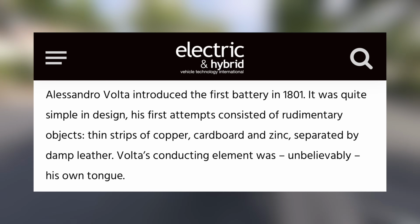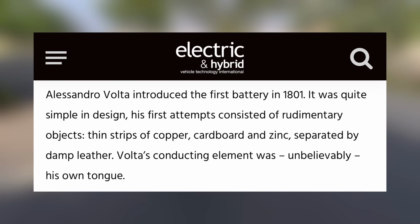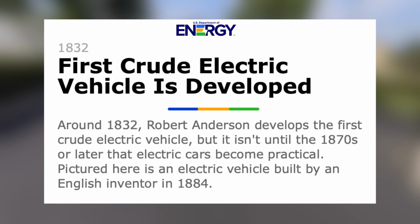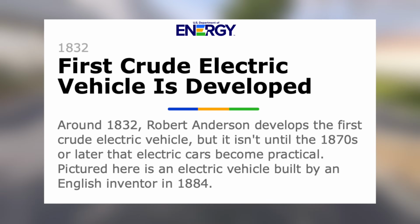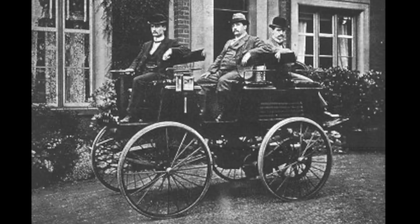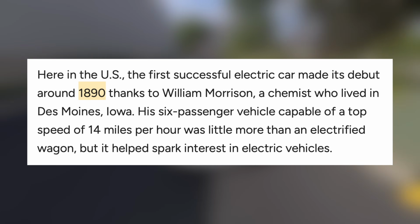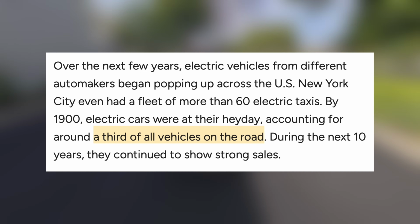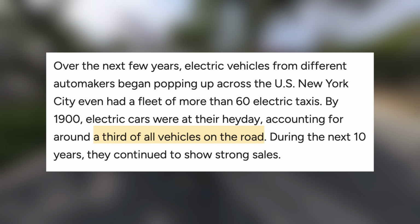To start, let's break down a quick history of electric vehicle batteries. Back in 1801, the first battery of any type was introduced by Alessandro Volta and had a very simple design. Over time, things developed, and then the first electric car was actually produced in 1832. Yes, 1832. That was invented by Robert Anderson, but it wasn't until around 1890 when the first successful electric cars debuted.